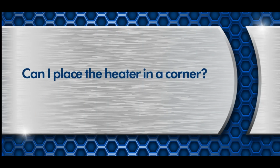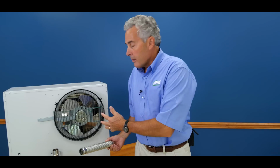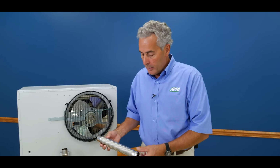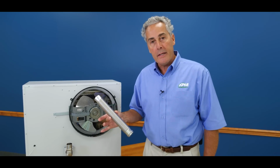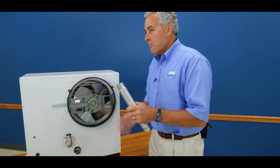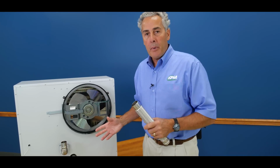Another venting option is putting this heater in the corner. We've had many customers ask us, because of the way their family room is laid out or where the heater is going, they would like to do a corner installation. And Toyotomi has come up with a really unique way. This is available in 2 different sizes here. This is designed to give you the option of putting the heater in those hard to reach places.